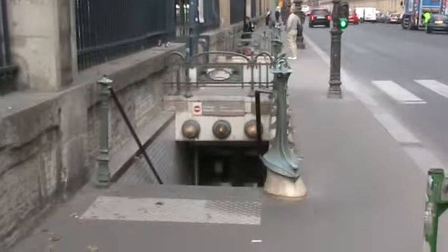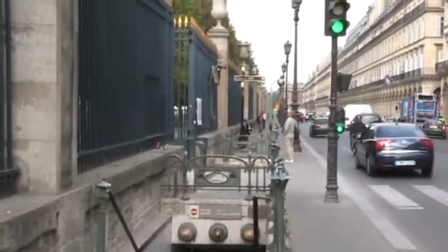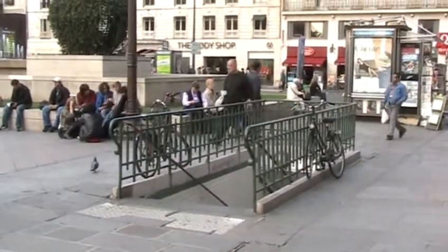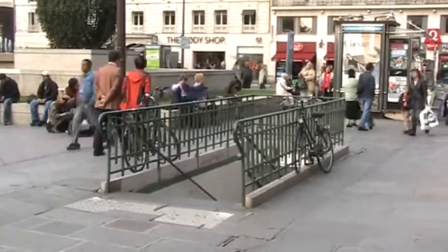Where the heck is it? No, that's an exit. The entrance is further up, and the sign is facing the street. This one doesn't even have a sign. Is this an access to the métro, or an access to one of the city's numerous underground car parks?